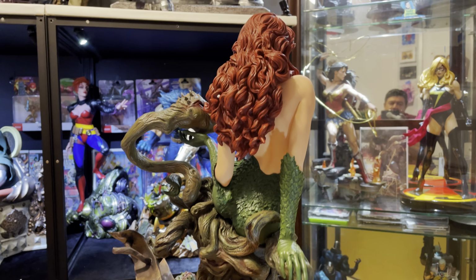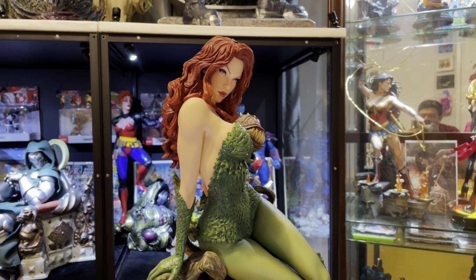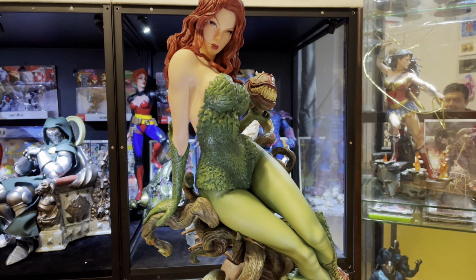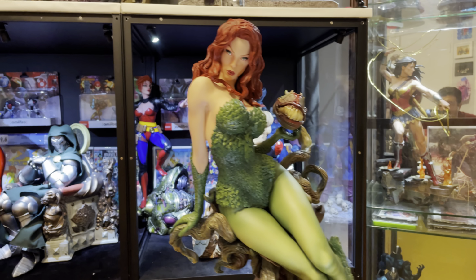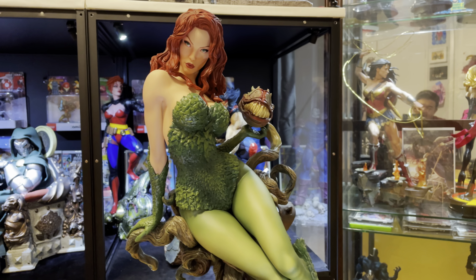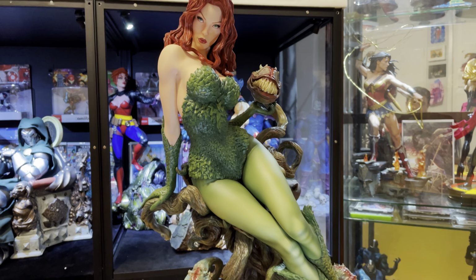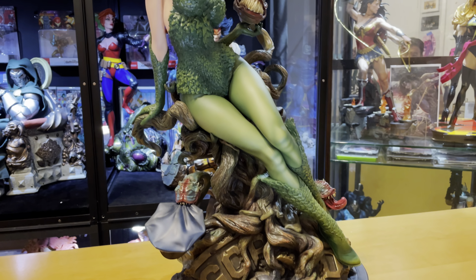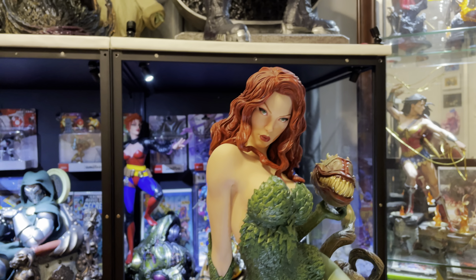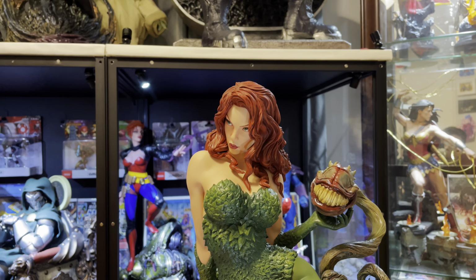But yeah, so statue wise, it looks good. Sideshow posted pics of this, one of the Sideshow paints, and from those, I don't know if it's the studio lights or whatever, but the green was a bit more vibrant in those prototype pics. Here it's a bit darker. Same with her hair. It's not as fiery bright red as it was from the Sideshow painter.